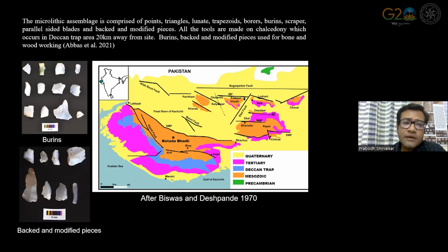Then, as far as the microlithic assemblage is concerned, it has points, triangles, lunates, trapezoids, borers, burins, scrapers, and different types of tools. All of these tools are manufactured on chalcedony, which is available in the Deccan Trap area. So this is the Deccan Trap area, which is in blue color, and it is almost 20 kilometers away from the settlement.